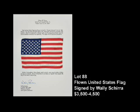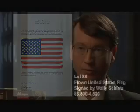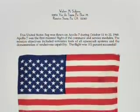As in previous sales, we do have flown flags from Apollo missions. In particular, we have a flag flown on the Apollo 7 flight, the first time Swann has been able to offer a flag from that particular mission.